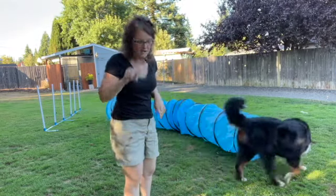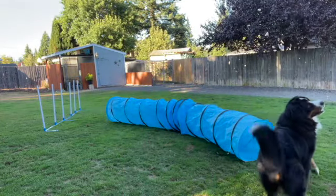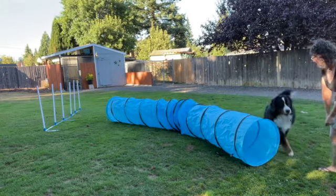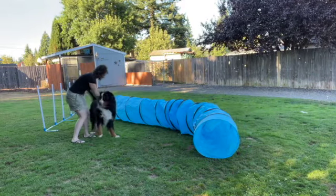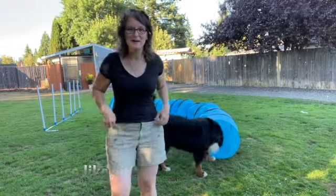We'll try it again. Ready, Deuce? Ready? Tunnel. He's very intense about stuff. Come here, buddy. Wait. Good boy. Go, go, go! Yeah! Good boy. So he's picking this up really quickly because he's super excited about it.